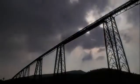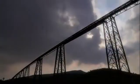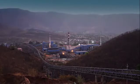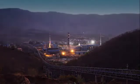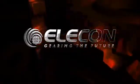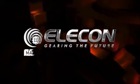This state-of-the-art 4.8 kilometers long downhill overland conveyor belt system is just one of the many accomplishments for which the name Elecon Engineering will be remembered. At Elecon, we create engineering benchmarks.